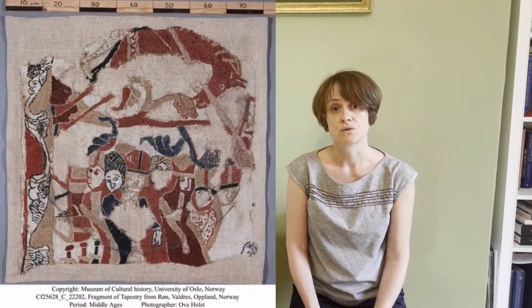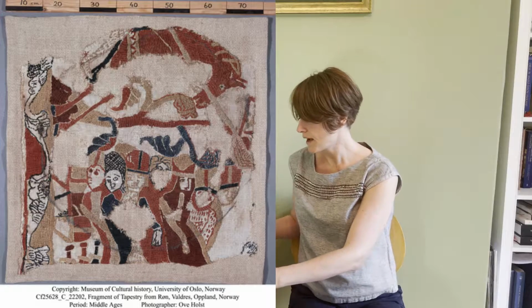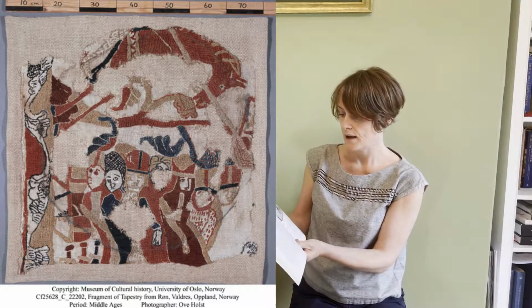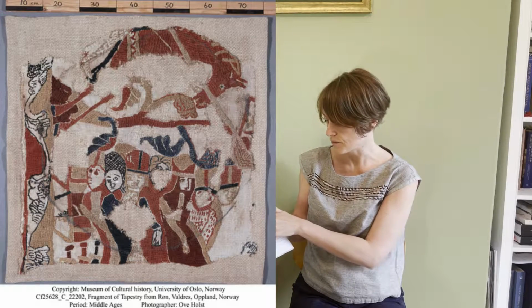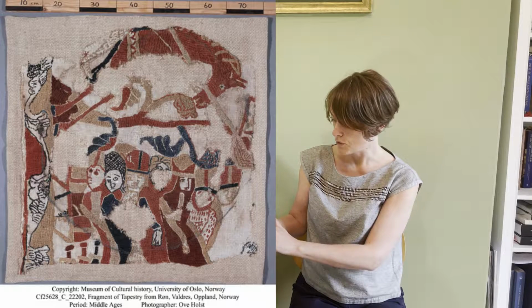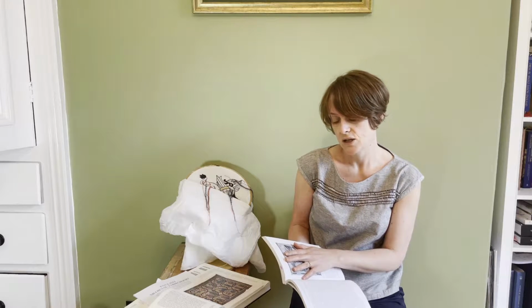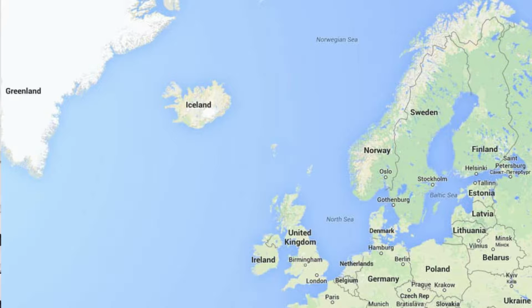There's another really interesting example from a church in a place called Rød in Norway, where a fragment was found, and you can see this here. It shows a part of a horse and some foliage and about seven figures. And then you've got a foliate border along the bottom surviving. And this has been worked in a laid and couch stitch as well, very similar to the Bayeux tapestry. This dates to the 12th century. So this is, I suppose, the next earliest surviving piece that we know of that uses this particular stitch. And obviously this is linking that stitch and the use of the wool and the linen to the Scandinavian world.